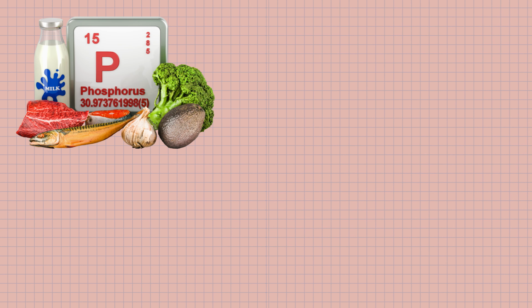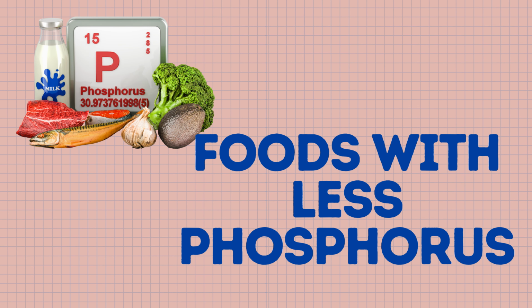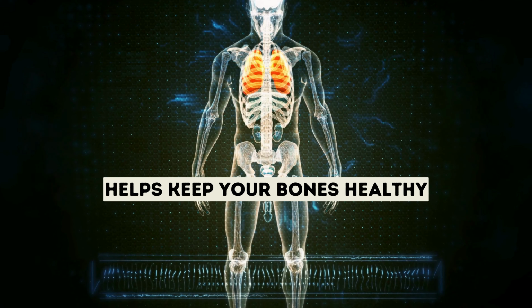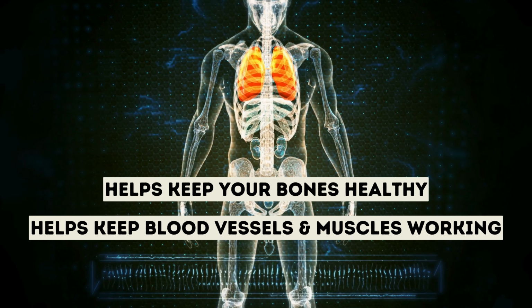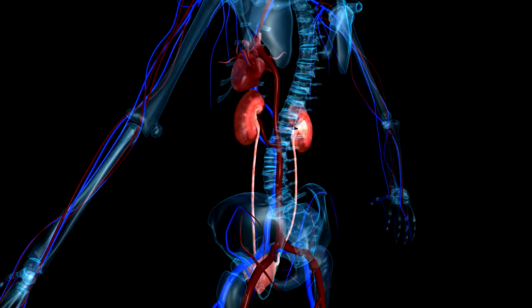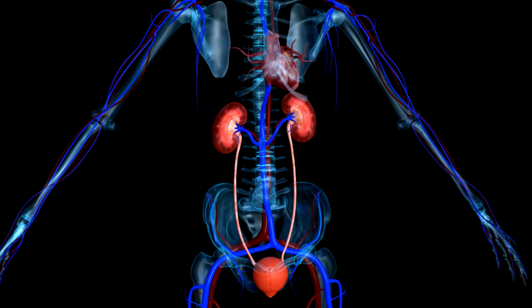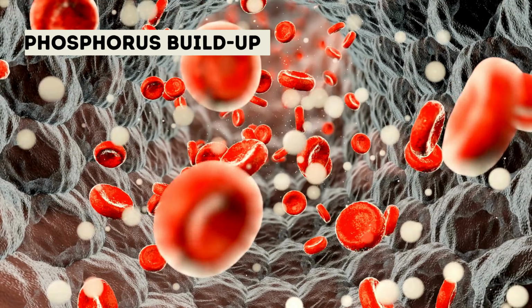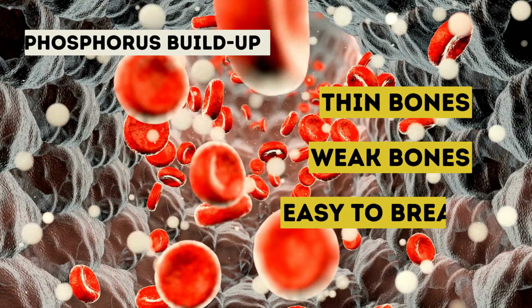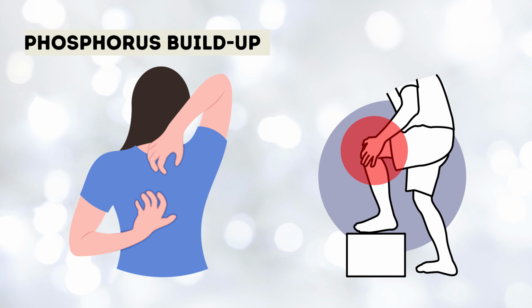3. Choose foods and drinks with less phosphorus. Phosphorus is a mineral that helps keep your bones healthy. It also helps keep blood vessels and muscles working. Your kidneys can't remove extra phosphorus from your blood very well when you have CKD. This causes phosphorus to build up in your blood, making your bones thin, weak, and more likely to break. It can also cause itchy skin and joint pain.